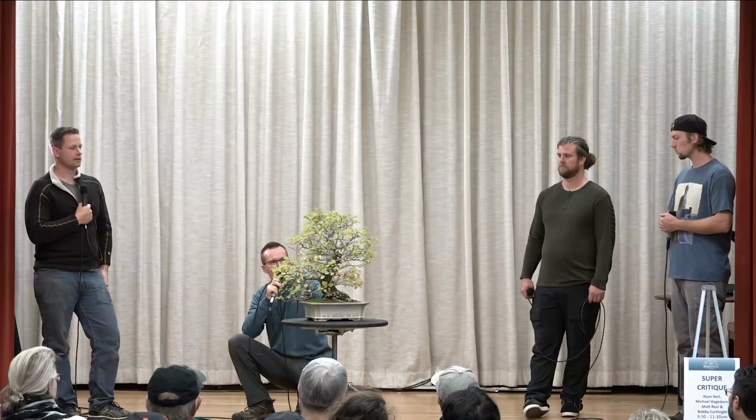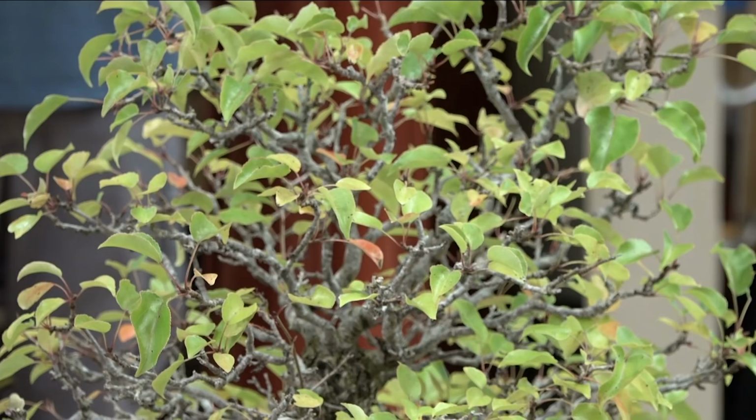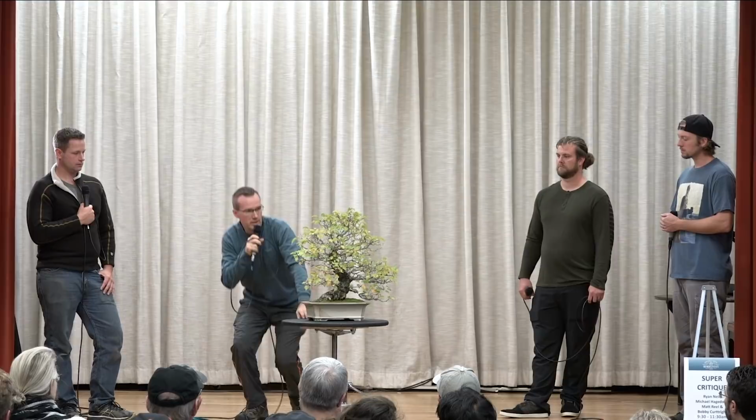I think one thing that's really wonderful about this tree, that many of us do really badly in the West, is that it has a lot of branches. Many of us try to simplify our trees to the point where there's no complexity, especially at this scale. When you go down even further, down to shohin, you have a lot of bar branches. You have people cutting those off, and pretty soon you have a tree with 2.5 branches, and it doesn't work anymore. You go to Japan, and we've been talking about the Kokufu show and other shows here and there, there are bar branches everywhere.